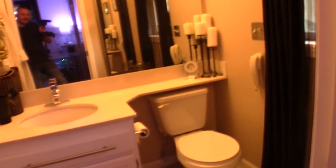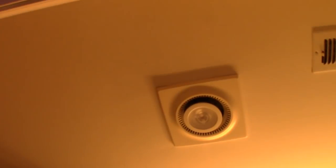The shower, since we're getting this out of the way here, not too much to write home about. It's a basic shower, of course. No Wi-Fi tech in here, except for a Z-Wave bulb. So that one is controlled remotely.